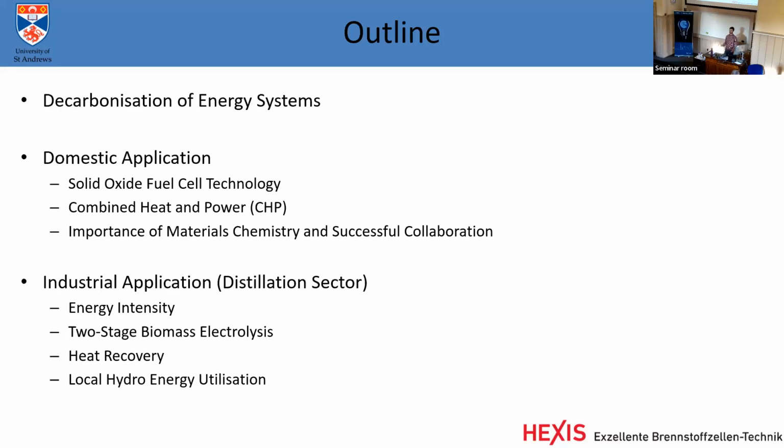Firstly, in terms of domestic applications, so combined heat and power units that use solid oxide fuel cell technology. And in this section, we'll explore the importance of materials chemistry, and in particular, what it takes to have a successful collaboration and achieve these goals.